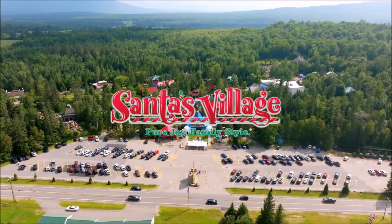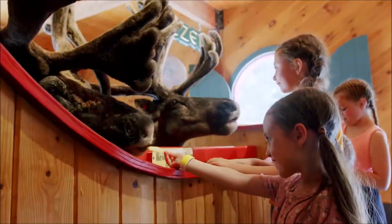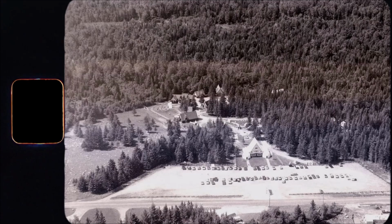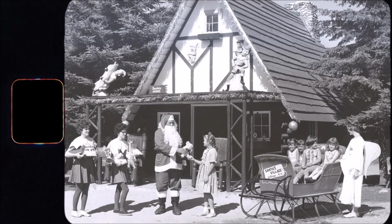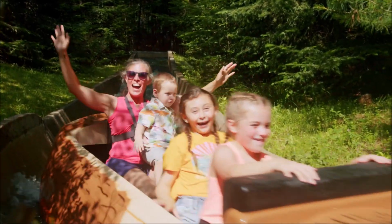Hi, I'm Jim, and I'm one of Santa's helpers at Santa's Village in Jefferson, New Hampshire. Santa's Village is a children's theme park geared to Christmas. It's Santa's summer home. It's been here for over 70 years, owned and operated by the same family since the beginning, now in their third and fourth generations.